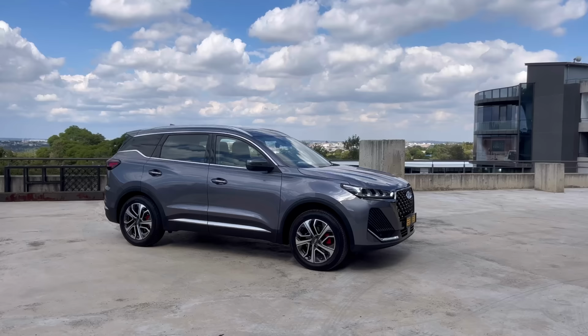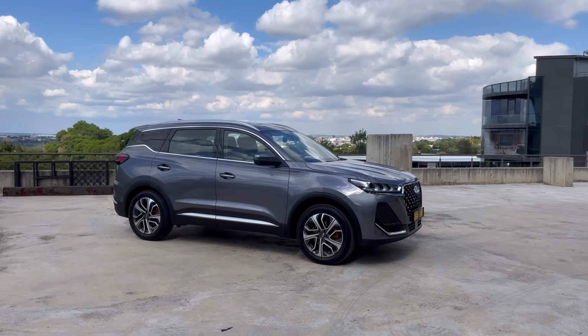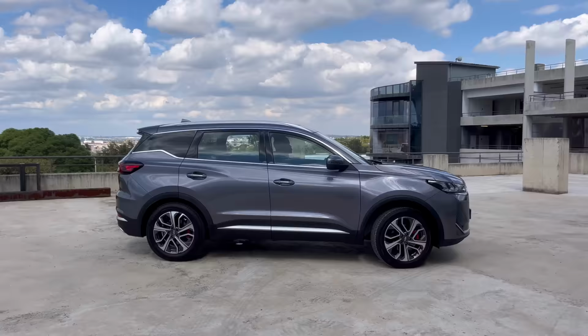Third thing I don't like, this rear view mirror reminds me a lot of the Datsun Go. It's distorted, it hurts my eyes, I don't see much of what's happening. The cars at the back look blurry. Guys, this rear view mirror needs a complete overhaul. They need to change this thing. So those are the things I really, really don't like.